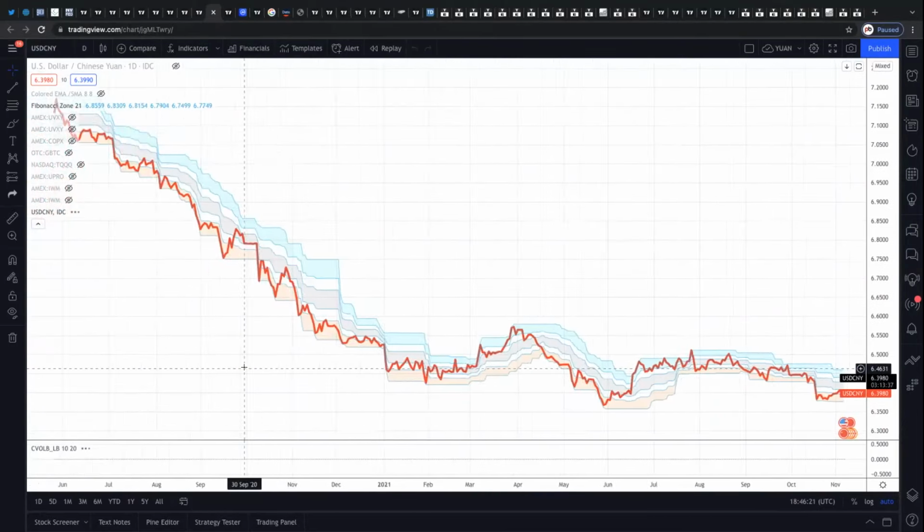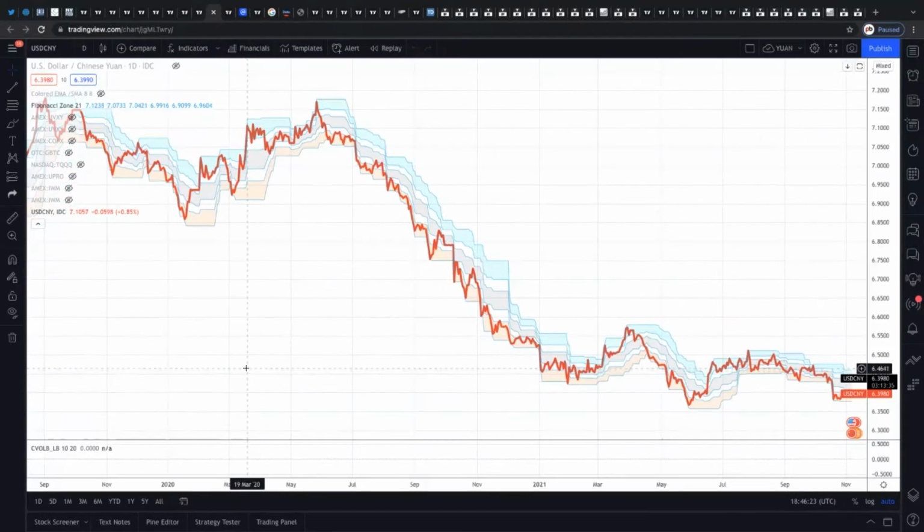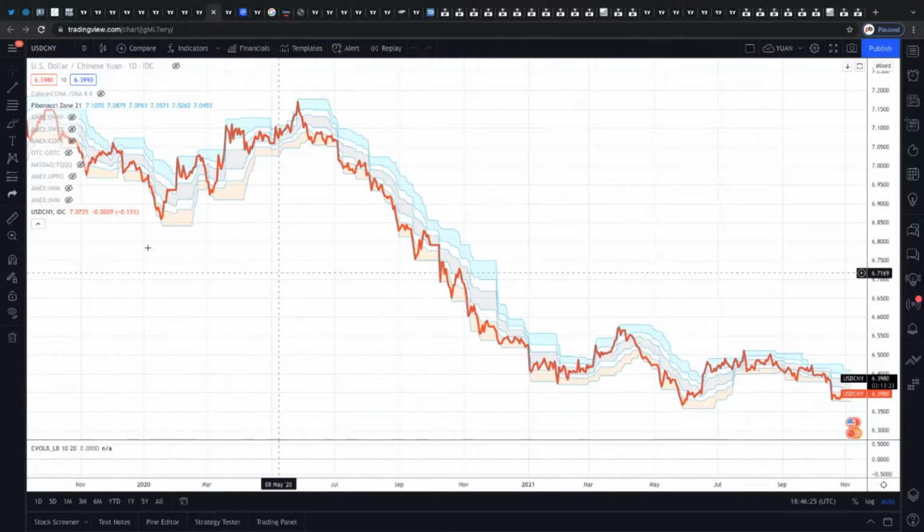Here's that Chinese currency strengthening. So really no reason to freak out about China currently.